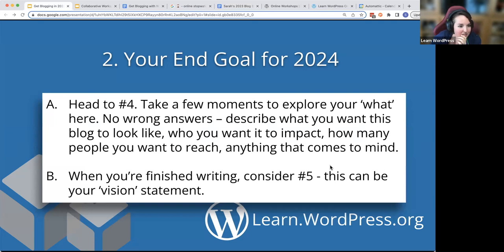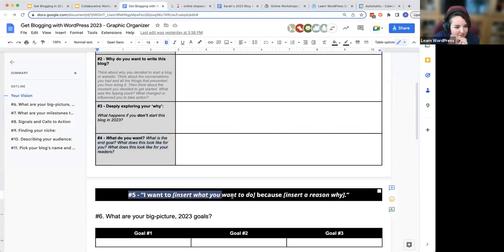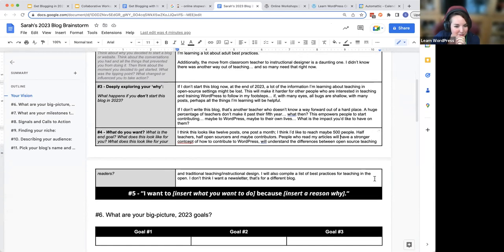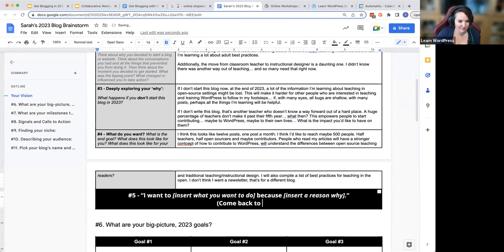Okay, so when you're finished, and this one's a little optional, number five is a vision statement. It's what you want to do and a reason why. If you want to, you can do this. Right now, for me personally, I'm looking at all of the writing that I've done and I can't condense that into a vision statement right now. So I might skip this for now, but it might be something that I come back to at a later date. So I'm just going to write a little note to myself, come back to this.